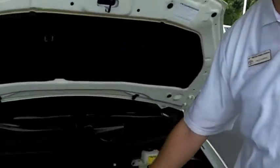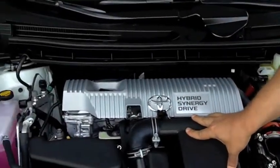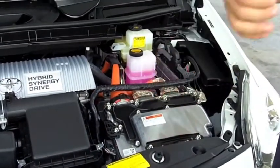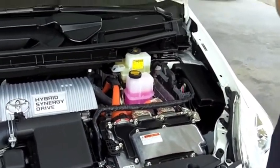First of all, this is our third generation, and a lot of neat features to talk to you about, starting with our 1.8 liter dual overhead cam engine. Plenty of power, teamed up with the hybrid system, generates an impressive 50 miles per gallon, and along with that, Toyota guarantees it for 8 years, 100,000 miles. So no worries, enjoy the mileage, and we'll get into some of the other features on the vehicle for you, okay?